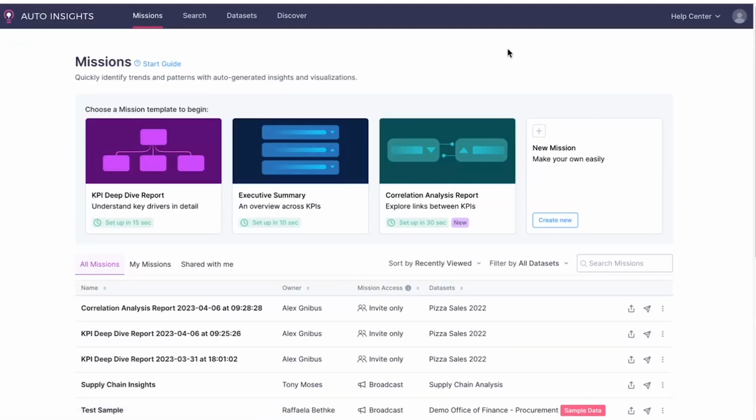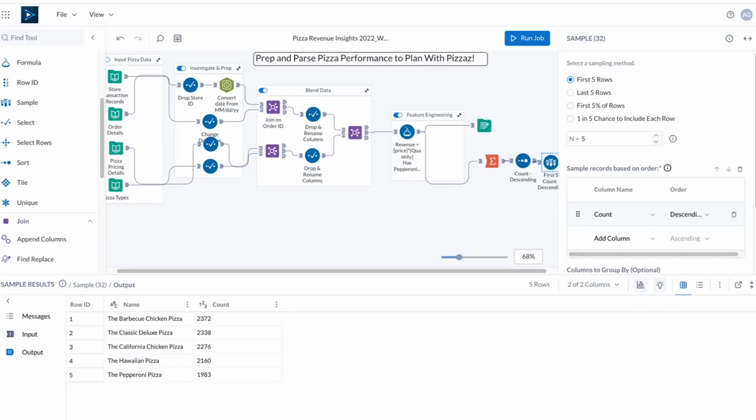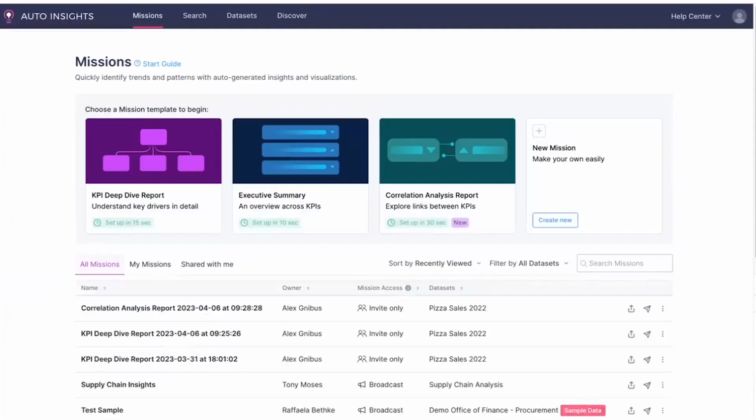Like I'm already thinking maybe I need to run a promotion for size large pizzas in the Denver store location, right? And the best part is that these are really iterative when they're used together. So if I find something in Auto Insights that makes me want to go back to my data set and make adjustments to it, you can easily just click over and do that in Designer Cloud.